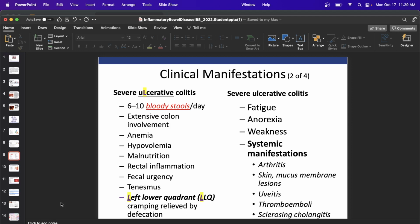Tenesmus, that second bullet from the bottom there, that term I think is new to you. Tenesmus is when you feel as though you have to urgently move your bowels, but there's nothing there. There's nothing in the rectal vault. So it's that constant feeling of having to defecate, but there's really nothing there for them to move. It's a problem because they sit on the toilet and they strain and they try to go, which then causes hemorrhoids. It causes problems around the anal sphincter, causes fissures in the anal sphincter, which are very painful.